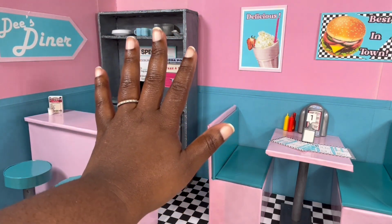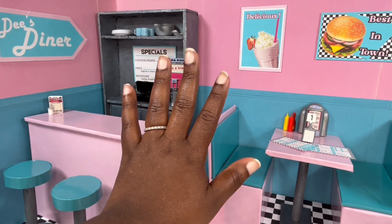And if you watched the video of me creating the diner, you know this is a folding room.